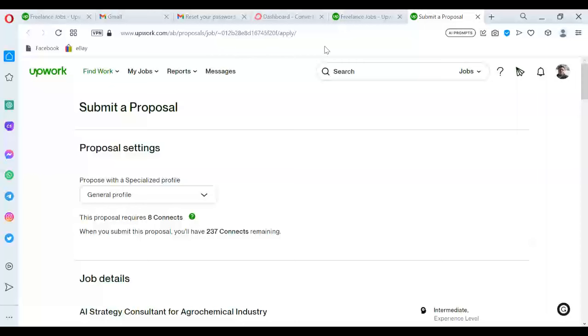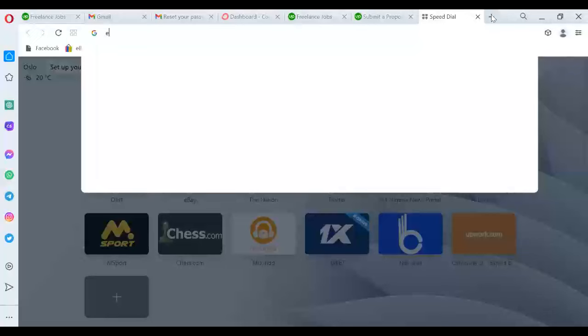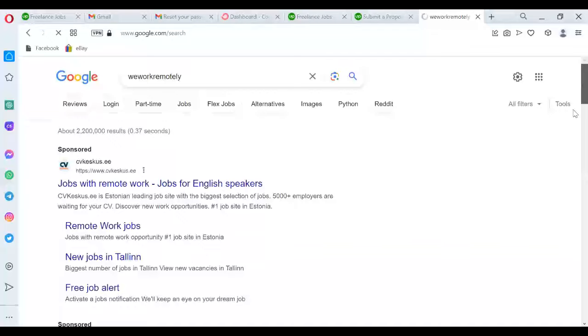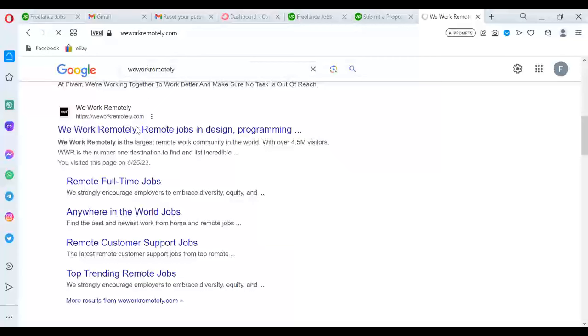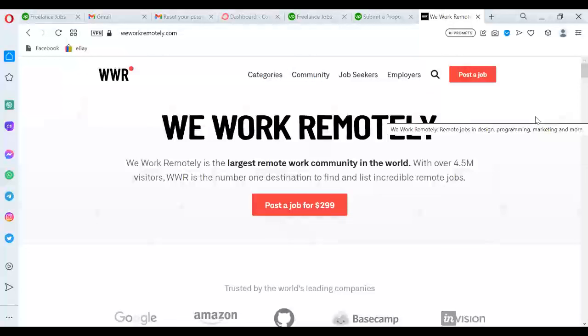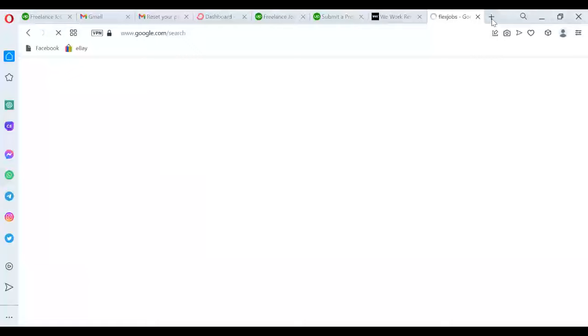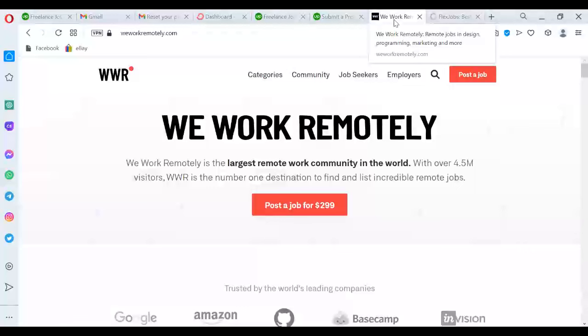Now, it's not just Upwork. If you're searching for jobs, let's go to We Work Remotely, for example. We Work Remotely is a remote jobs platform, a job board platform for remote jobs, and there are different job board platforms. There's We Work Remotely, there's Flex Jobs, there's Indeed. Indeed is big, it's like LinkedIn. There's even LinkedIn.